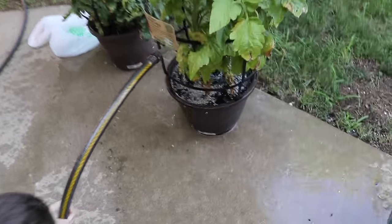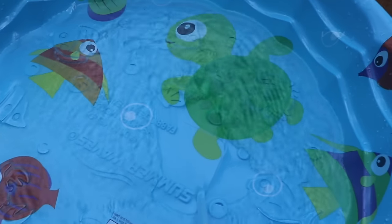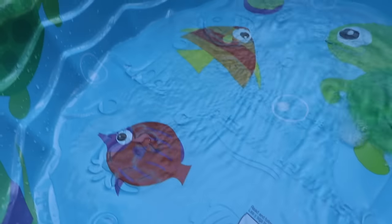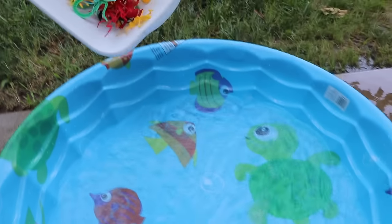Come on, Prince. Let's go. Here's your bucket. Oh, are you watering the tomato plants? Good job. All right, let's take the water hose. Caleb's got his bugs. And we're going to fill up our pool with lots of water. Wait, what do you spot in there? I see a giant turtle. And a fish. Do you see a fish, Caleb? You get to pour all of our bugs into the pool. Are you ready? All right, go.